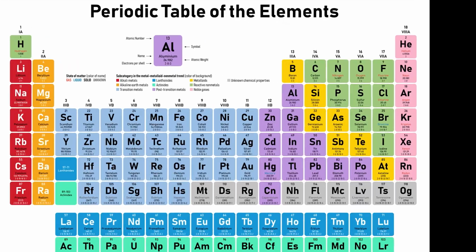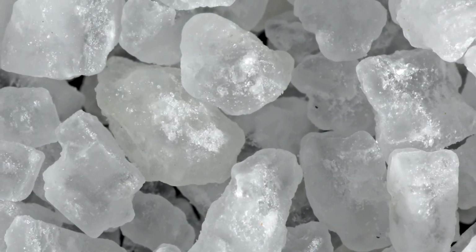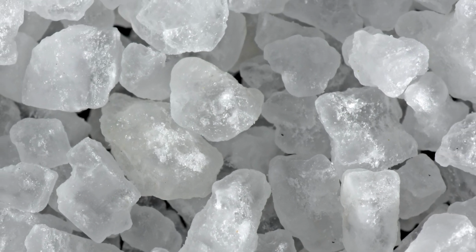Now, chlorine usually is a gas on the right-hand side of the periodic table, and in general, chlorine likes to gain electrons when it bonds with things. So sodium likes to lose electrons, chlorine likes to gain electrons. These guys are going to be friends. And so they bond together, and it forms sodium chloride, which is a crystal, and that's what we call table salt.